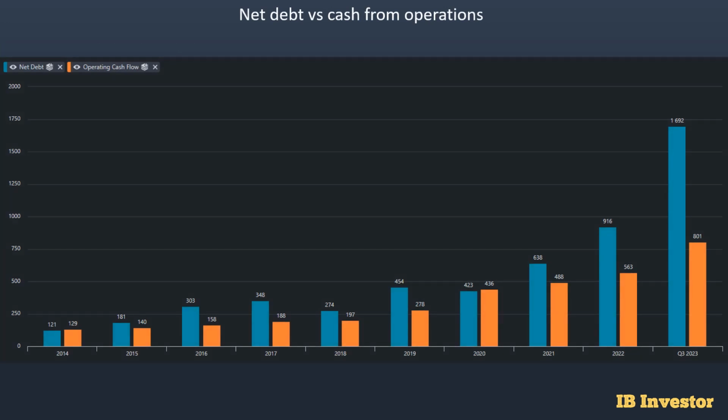So now for the net debt versus the cash from operations, and this pretty much supports the other picture that we just saw, that the net debt here in blue is ever so increasing, and we can see here a massive change here, almost doubling from one year to the other. So going from 916 million Swedish kroners up to 1.7 billion Swedish kroners almost. And we can see that the cash from operations are following, but we can see here that the gap between the cash flows and the net debt here is increasing massively from year over year. So this is not a good sign.